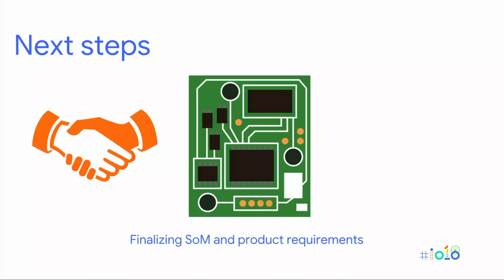In parallel, we started finalizing the hardware requirements for the product. The proof of concept device used a SOM that we had used to build smart speakers. But you can build anything else from it that has similar requirements as well. For smart displays, though, we needed something more powerful to support use cases such as video playback. Fortunately, we had some SOM options in our roadmap that we started evaluating.